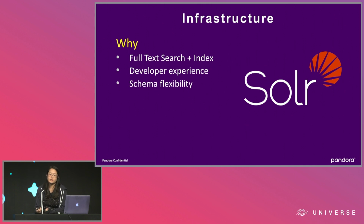Also with Solr, we had schema flexibility. For the music, there are actually multiple types of objects that matter to our curators, such as albums and tracks. With a flexible schema, we're able to represent the multiple types of objects that we needed for our curators.